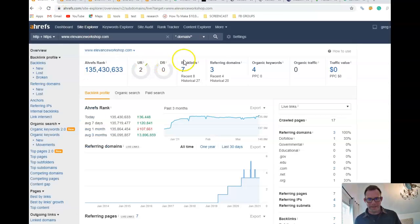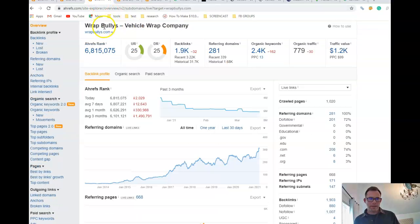The next thing I want to talk about is backlinks. Backlinks is the number of times your website is linked to another website or linked from another website. The internet is a web, and if you're connected into that web in lots of different ways, Google trusts you more. So what I see here is you have 3 referring domains. Let's have a look at Raps Bully. They have 281 referring domains. They are doing an awesome job of connecting themselves to other businesses on the internet, and that is resulting in a lot of organic traffic.